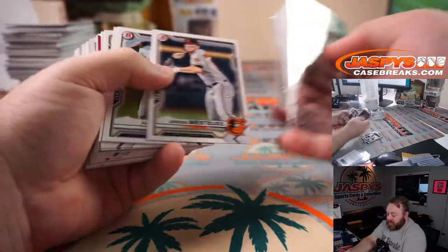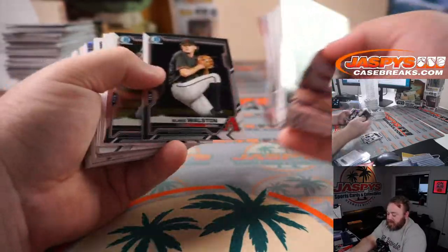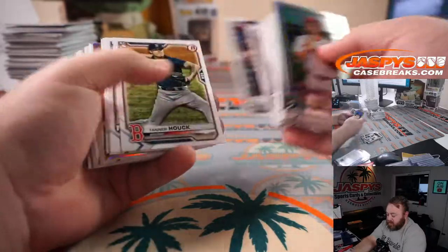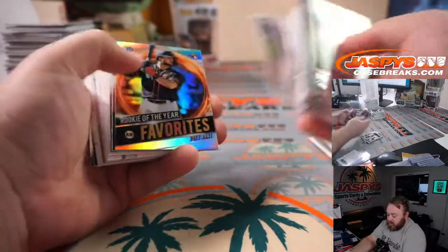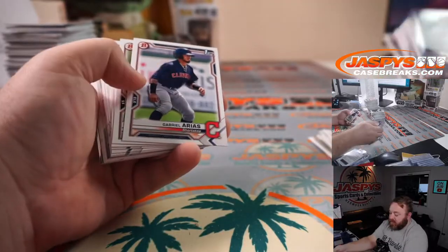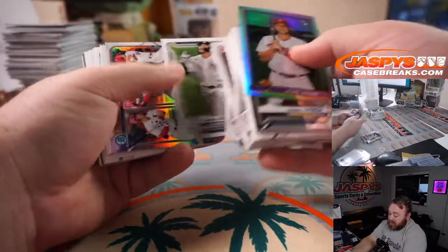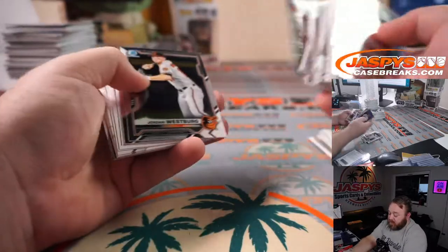Gavin Lux for the Dodgers. Emerson Hancock for the Mariners. Joey Bart, Giants. Kevin Alcantara, Chrome for the Yankees. This has been a really nice case. Still got another box to go. Cardinals talent pipeline.